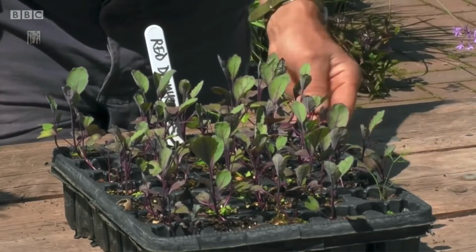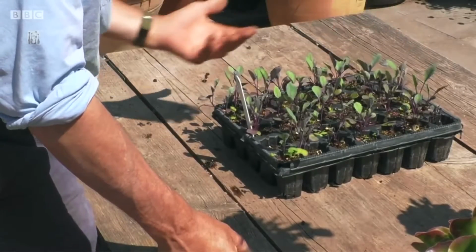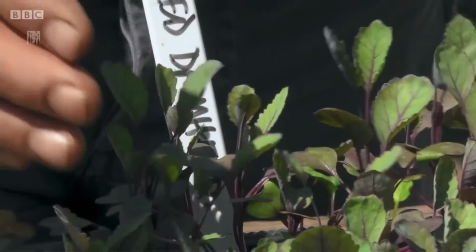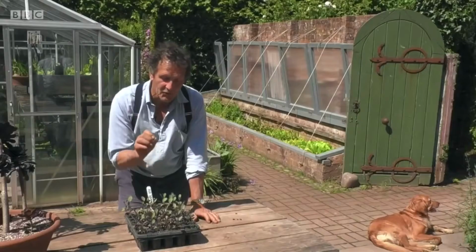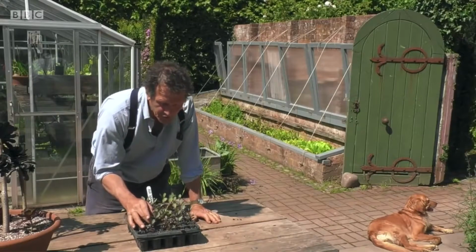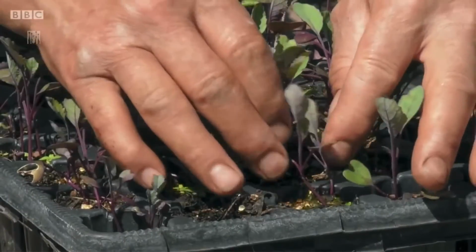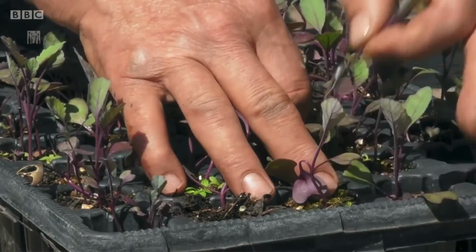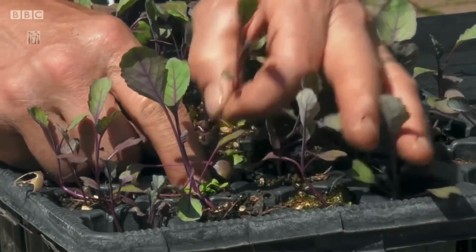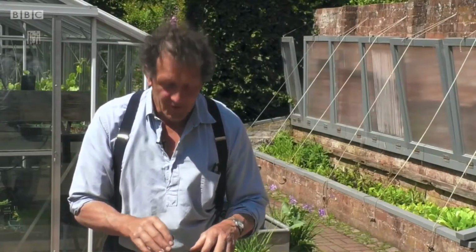Now, a little tip that I have here are these red drumhead cabbages that I sowed into plugs a few weeks ago. And most of them have germinated. But now that they are growing away fairly strongly, it's really important, if you're growing in plugs like this, to thin them out just to one strong plant per plug. You really do need to give each seedling a maximum chance to grow strongly. And obviously you need to hold down the base of the one you want to keep, because there's a risk that they all might come out in one go. Right, I will continue this job steadily until it's done.